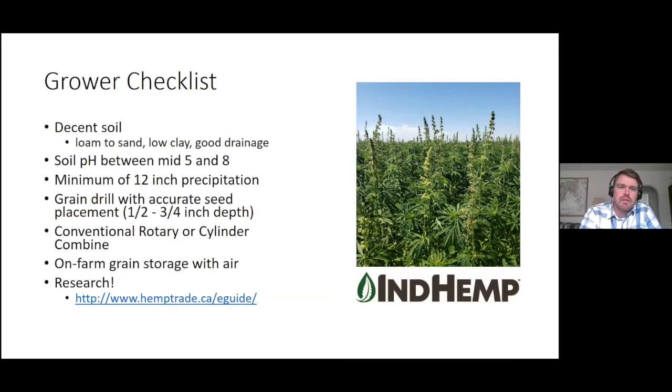You want a minimum of 12 inches of rainfall. You need a grain drill with accurate seed placement. Any conventional rotary or cylinder-based combine will do the job. And on-farm grain storage with air is critical. Lastly, do your own research as well. This website here is hemptrade.ca. It has an excellent e-guide. It's very thorough.